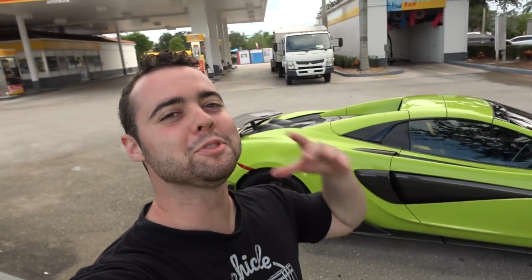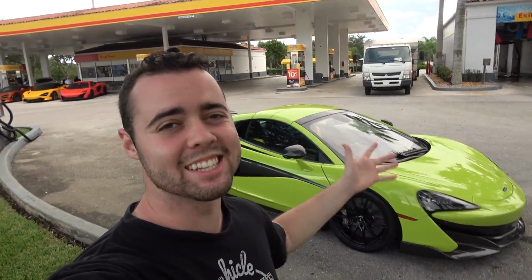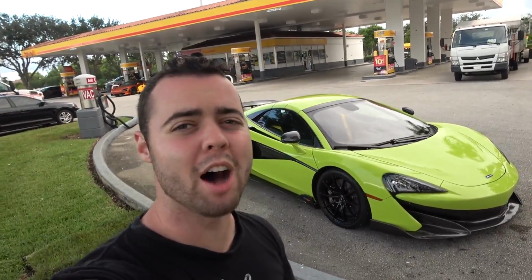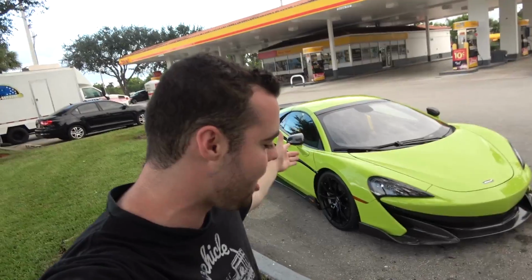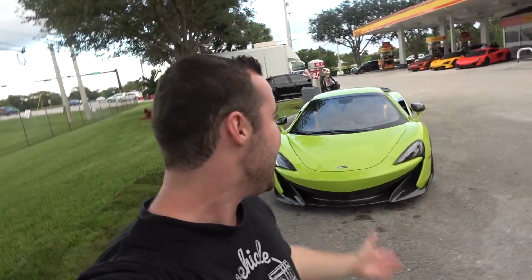Well guys, that was absolutely ridiculous. I am in love with this modified 600LT. Special thanks to Mostra Toys on Instagram. This is his car. He's an absolute beast of a driver. He's the one who had the world record 8.9 second 720S. And now they've built this thing, and it definitely makes me wanna modify the crap out of my car.